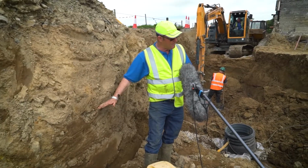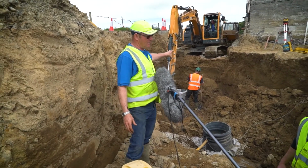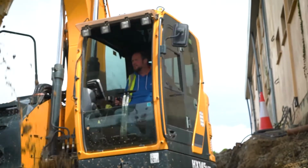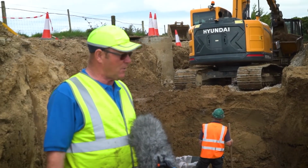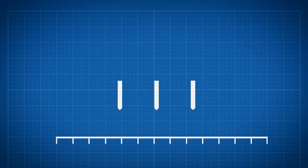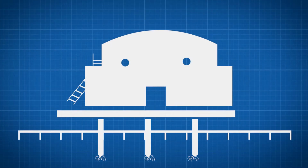So we've dried from here to there so far. If we can do the same again, which we expect we can, we carry on with our raft foundations. If we don't, we'll have to change tack and we'll have to redesign the foundation, most likely with a certain amount of friction piles. And they're big concrete precast piles, and you bring in a pile driver and they just hammer them into the ground. The tops of them are exposed and we build a foundation on top of that.